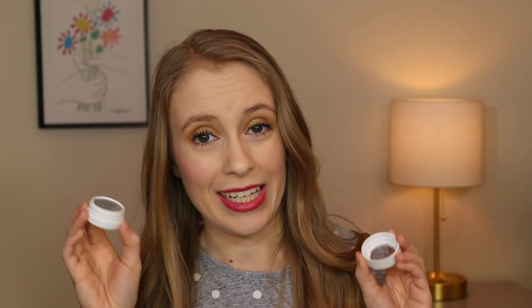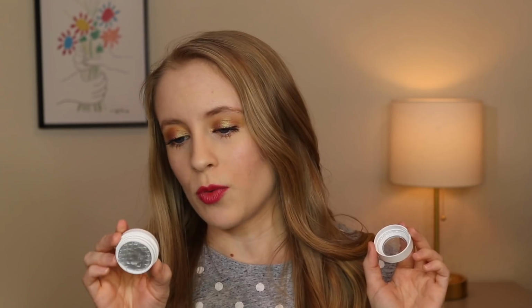I did not have a silver shadow in my collection prior to this, so that's kind of why I chose this shade. This is so intense, like in a good way, but it is really intense, and this is one of their metallic, ultra metallic shadows. So that I'm loving as well. Not something that I'm gonna wear all the time just because it's so intense, but I really like it.